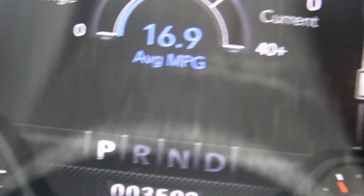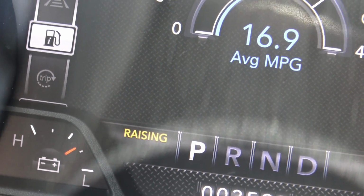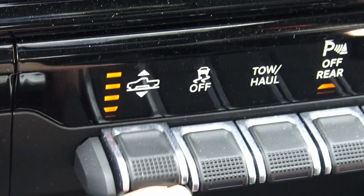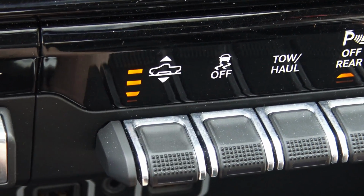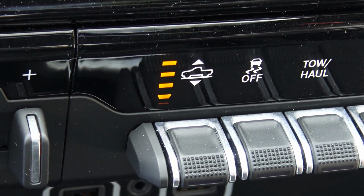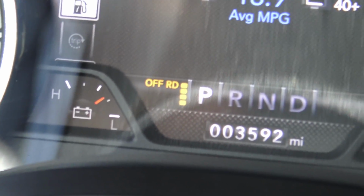So it's probably not what you want to do on the highway, but pulling a trailer, I got it up 3 bars. Did pretty well. And I raised it a bar, or lowered it a bar. Like it's almost all the way up. It's trying to get all the way up. Off-road height, so I'm all the way up. Cool. Now we're there.